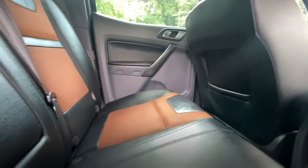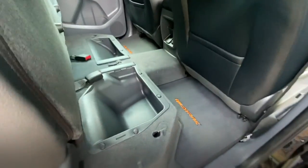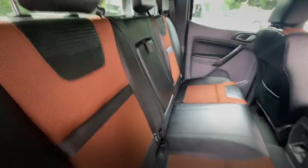These seats do come up. If you can see, I'll bring my camera down. So that there, you pull that webbing, and that will pull that up. And then underneath you've got a couple of cubby holes, or you can pull this one, and that comes forward, and that's where that tool roll and your jack should be. Obviously it's been taken out for cleaning.